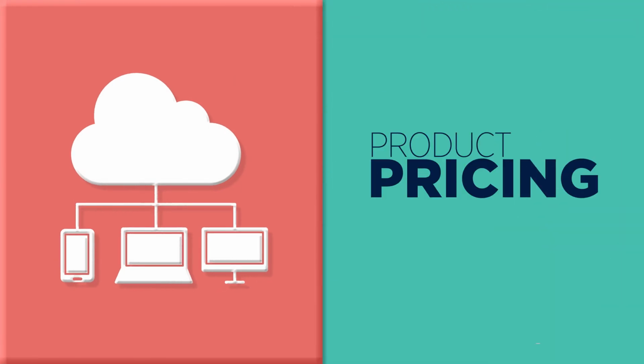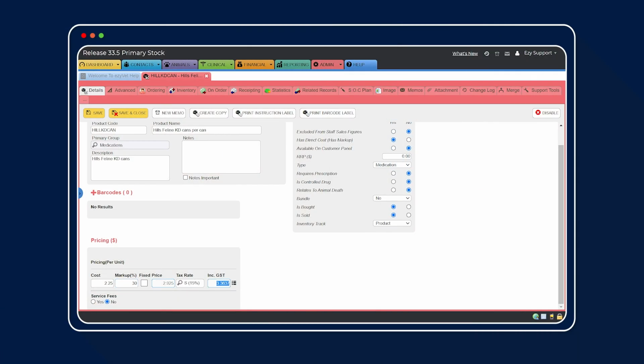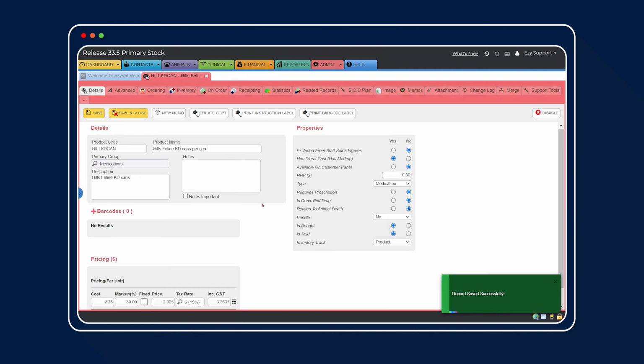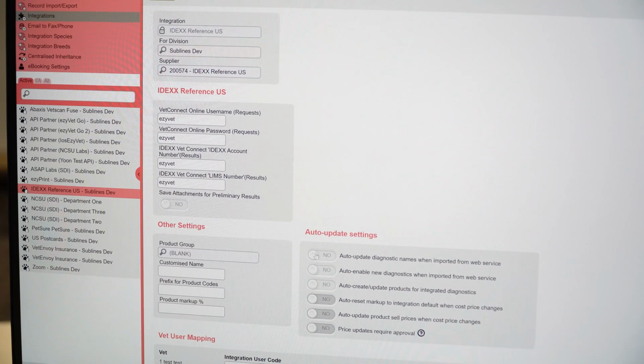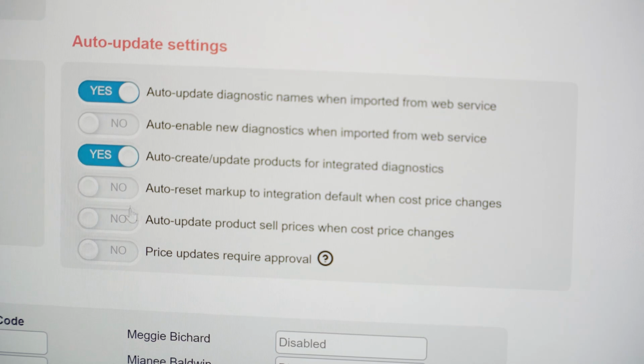Product pricing supports businesses to configure the best cash flow by doing the calculations for you. Everything you need to manage product pricing, from cost price fluctuations to markups to inflation adjustments, can be done within the system. If you're integrated with a product supplier, automatic pricing updates will mean no late nights updating figures.